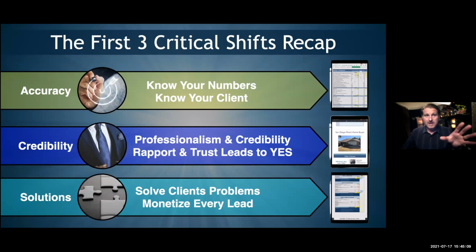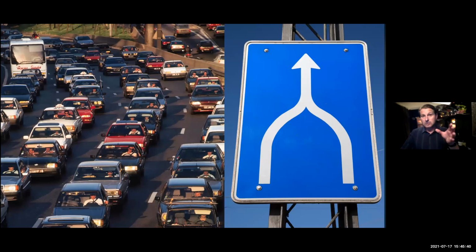So as a quick recap, the first shift, making sure you're accurate. Your accuracy has got to be on point. Number two, got to have your credibility and your process, the way you show up, on point. Your professionalism's got to be great because it's competitive out there. We already talked about this. And then having multiple solutions at the end. So when you're presenting with your client, then you can really have the solutions that matter to them. Okay. So those are the three shifts. Now, if you do that, I'll tell you, you're going to get more closings, period.